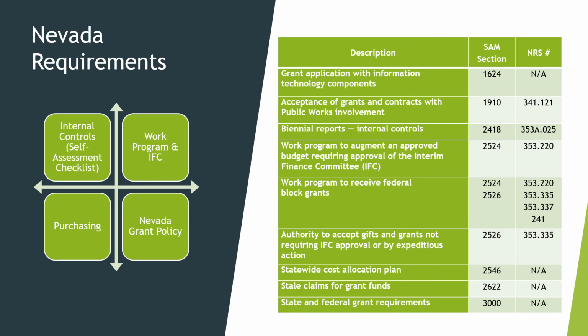There also is a work program in the Interim Finance Committee. You are responsible to get spending authority for a grant.